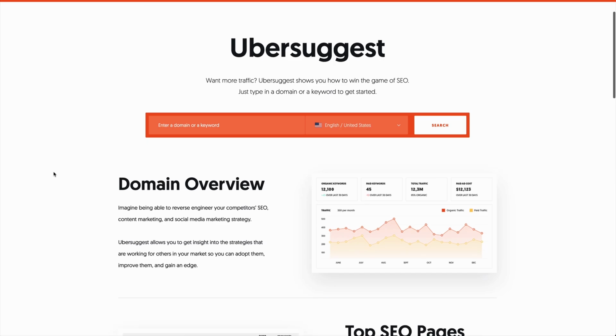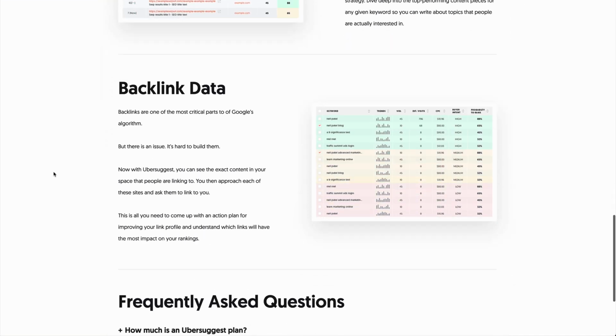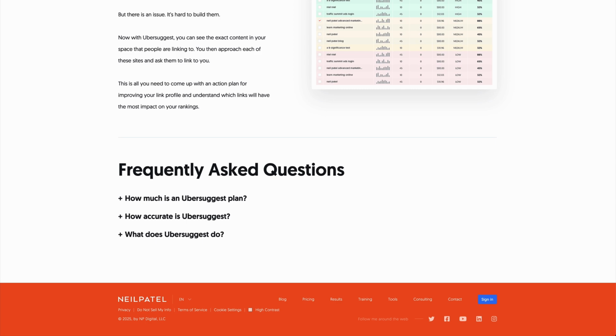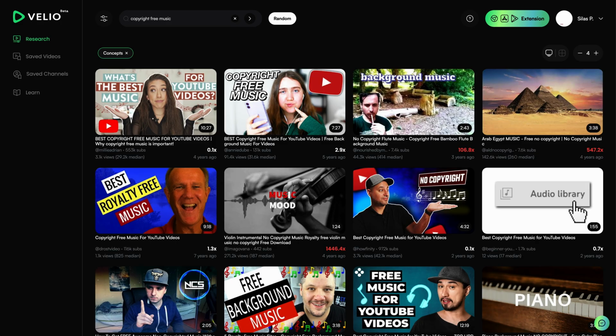The developer created a separate tool called UberSuggest for doing competition research, but that only works for websites and not YouTube. The rest of these platforms do competitor research. However, their methods vary greatly. While Spotter Studio and Velio don't have specific competitor tabs or sections on their site, they do allow you to target specific creators and do research by looking at their titles, thumbnails, and outlier scores.